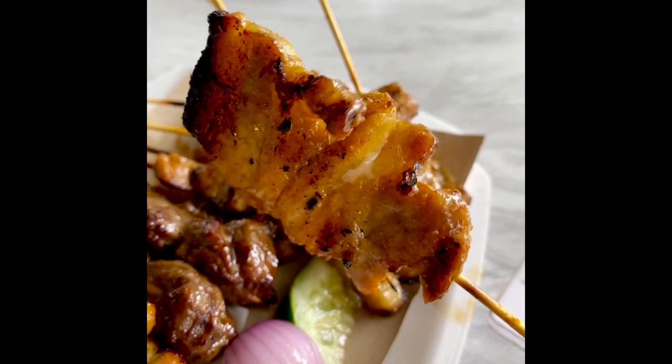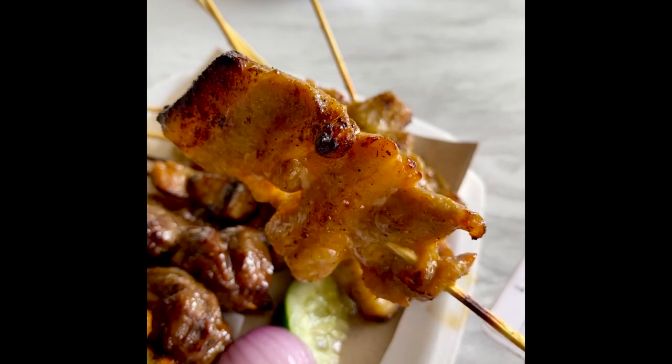What's better than satay? Pork belly satay. Fuyo.